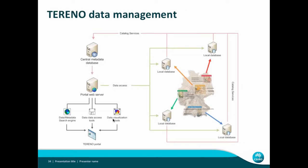So this means there's a lot of data coming together from four different observatories that is collected into a common catalog, but the data are held in the four local systems. So the catalog then has to point back to the local databases. And the central portal should also help not only to discover data, but also to aid visualization and access and allow you to download data.